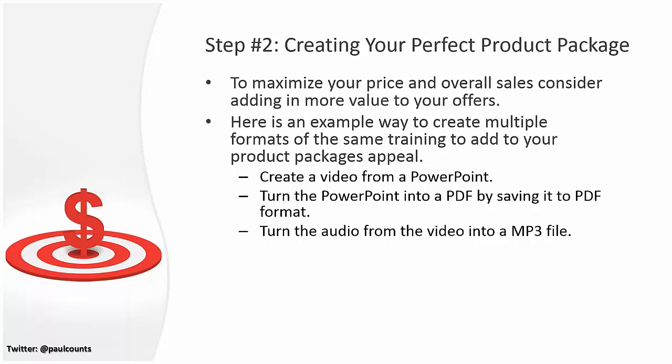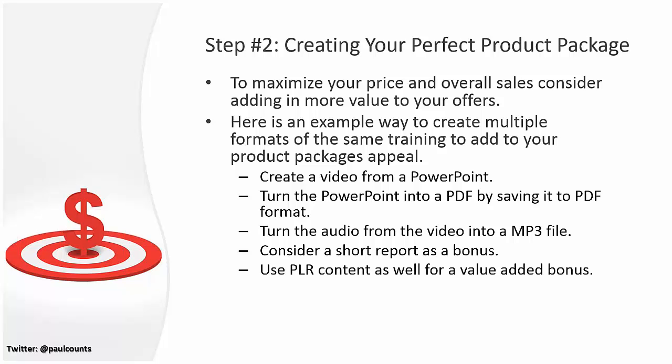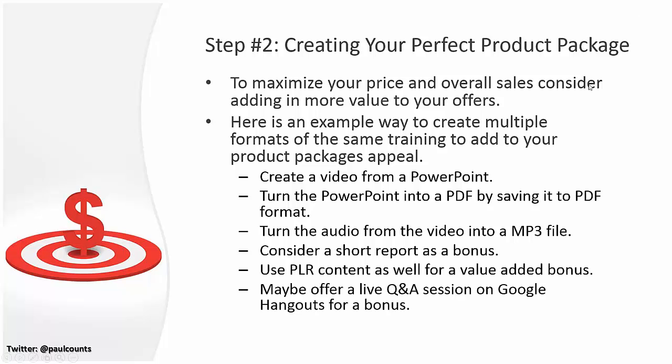I could take this PowerPoint and turn it into a PDF, which I will actually do. Then I will turn the audio from the video into an MP3 file. So again, the audio from this video could be turned into an MP3 file. Now I could offer a short segment from this, or I could create maybe one or two notes from a few of the slides, and now I've got a short report that I offer as a bonus. Then I pile in some private label rights content, and I've built out a really nice product package.